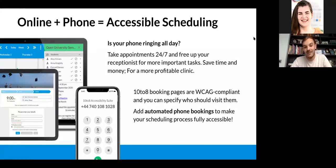So online and phone equals accessible scheduling. I think that speaks for itself. We have a lot of clinics that often triage or book appointments from their central administrative desk, with the phone ringing all day just to book appointments, looking for slots and times that they can get booked in. Well, actually 10 to 8 can automate that process with a 24/7 phone line, so that your receptionist and administrative team can concentrate on things you need them to be working on within your practices. It saves money, saves time, and is more profitable over time because you're giving your patients a better service. You're accessing your availability more readily and optimizing the way your availability is managed. And it really is as simple as that.